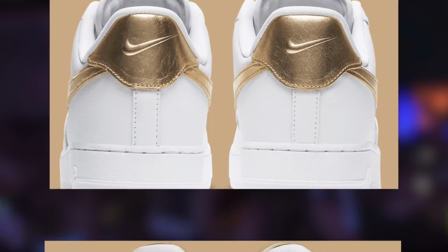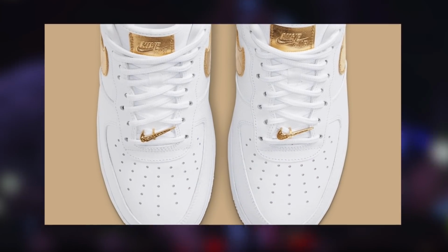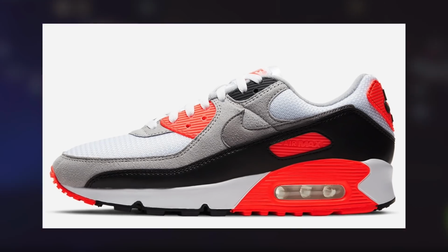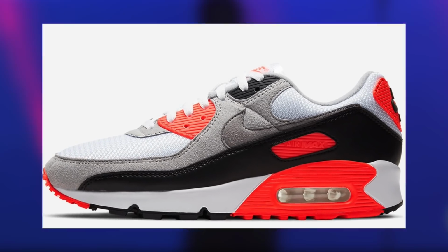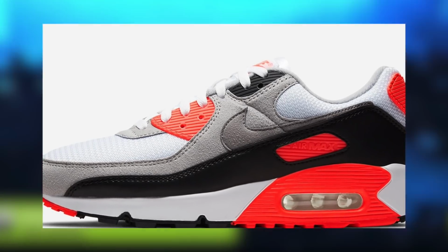What is worth noting though is that Nike does have free returns, so when they do drop these, there's no risk at all. Also, on November 9th, we have the Air Max 90 Infrared dropping for $140. Personal only when it comes to these, but I do not expect these to go on sale, so don't sleep.